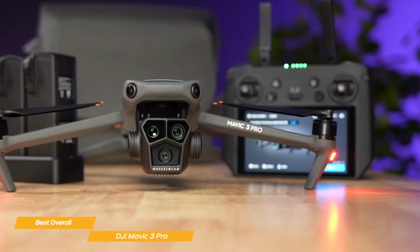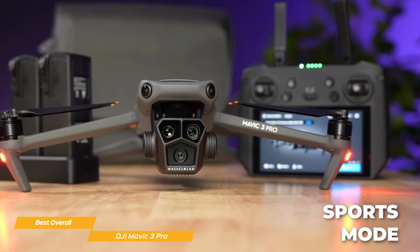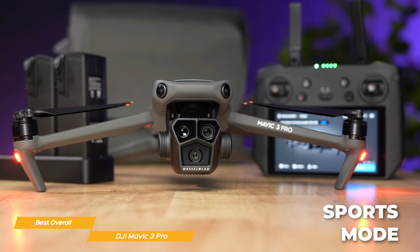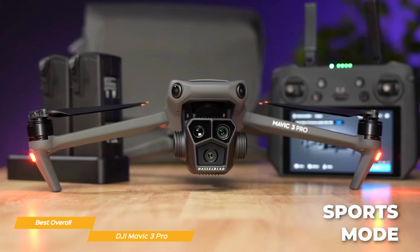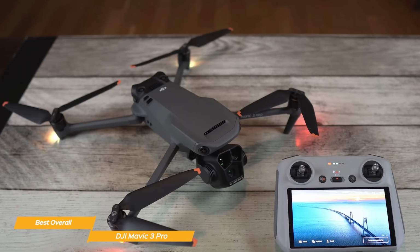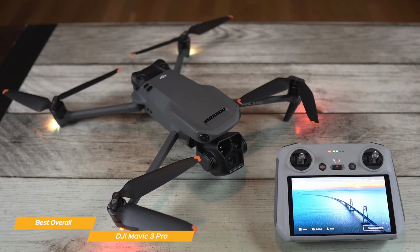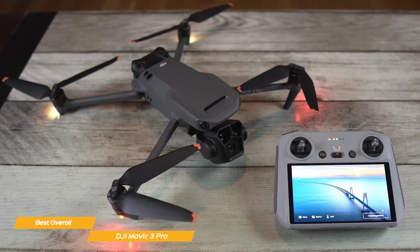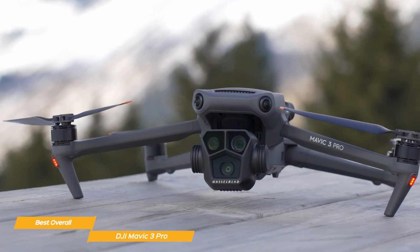Now, if you want speed, this monster also includes a sports mode that can reach top speeds of 47 miles per hour. It's one of the fastest speeds you will be able to hit in any consumer drone. But with this being our pick as the best overall drone, would you expect anything less? In short, it has everything you could want in a drone: performance, reliability, and of course, top-tier features like obstacle detection and a fantastic controller. The bottom line is the DJI Mavic Pro 3 kicks some serious tail.